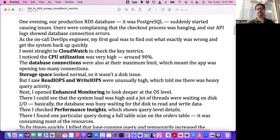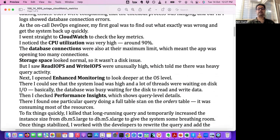So then I opened Enhanced Monitoring to look at the OS level. I could see that system load was high, and a lot of threads were waiting on disk I/O. And then I checked Performance Insights, which shows query level details. In one query, I saw that it was scanning the whole orders table and consuming most of the resources. So it's not a proper query; we call these runaway queries.